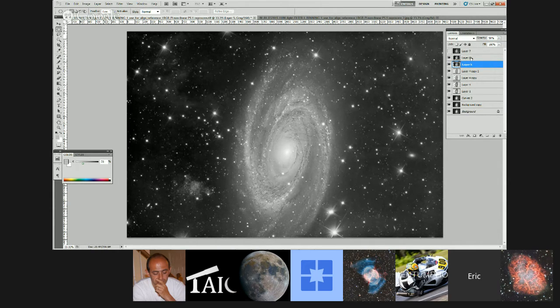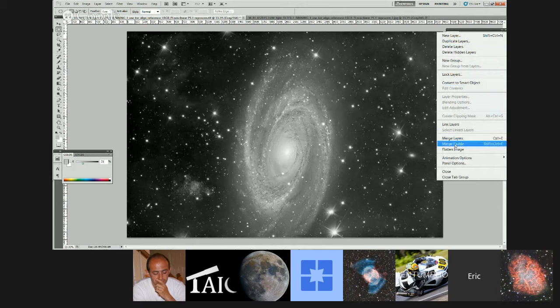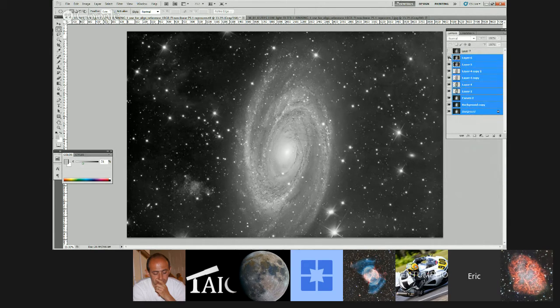And at this point, I've taken all the layers that you see. I'm not going to do this here, but I merge them using just the simple, well, let's see. You select all the layers. You then merge the layers, which I'm not going to do. And then I take that image, I put it on top, and I adjust the histogram to bring out a little bit more of the IFN. And then that's the final image.